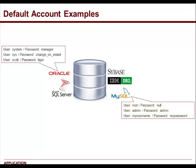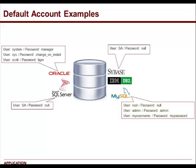MySQL, the user root with a blank password, the user admin with the password admin. SQL Server and Sybase both have an account called SA for System Administrator. The most powerful account in the database has a blank password by default.